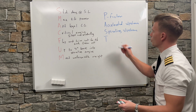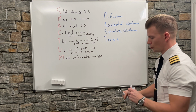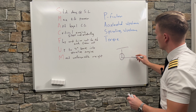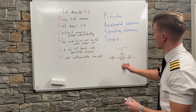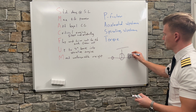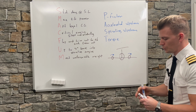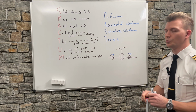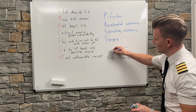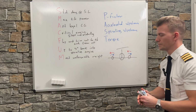Last one up, torque. Torque is when the propellers are rotating in one direction, clockwise in this case, it will generate an equal and opposite reaction. So the opposite reaction will be to the left in this case.